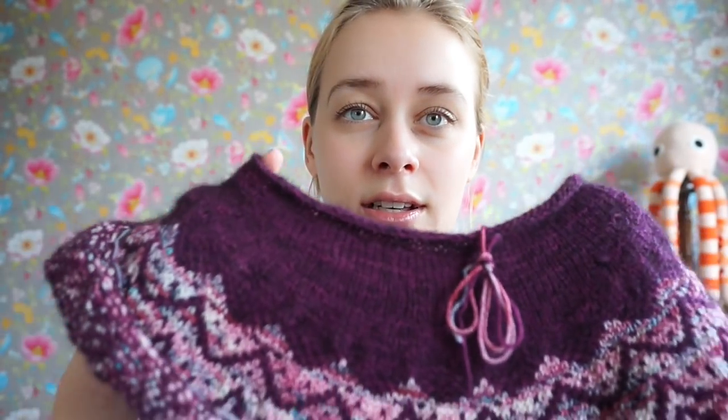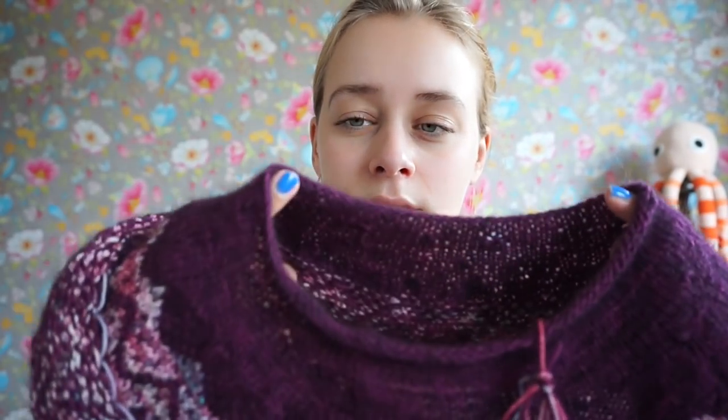And as you can see, the neckline is just a rolled neckline, just a rolled stockinette neckline. So that's really nice. Yeah, I'm so pleased with this. And it's my first yoked sweater. And it's my first colorwork sweater. So a lot of firsts. And I'm just really excited.